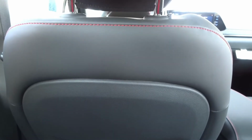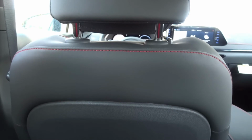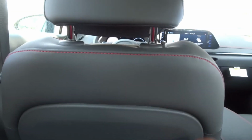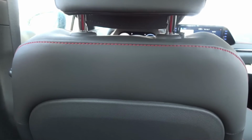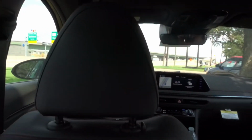Alright guys, taking a look here from the back seat. Just like the Sonata N-Line or Limited that I reviewed, the space between myself, where I would sit in the front seat, and the back seat is very, very good. I have a good amount of knee space, good space for my feet under the seat, good amount of headroom. Although even when I got in, I didn't have to duck too much, but of course with a taller person you may have to duck a little bit.